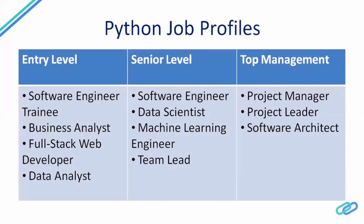Integrating means developing all these three tiers using a single programming language. There is one school of thought which uses JavaScript for full stack web application development. And then there is another school of thought which uses Python as a full stack web development framework. So you can develop the client side software in Python, server side software in Python, and you can interact with the database using Python. So at the entry level, you can even work as a full stack web developer.